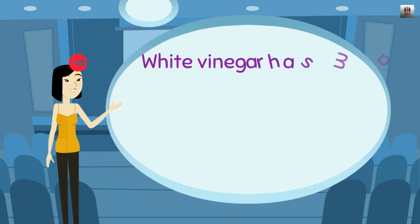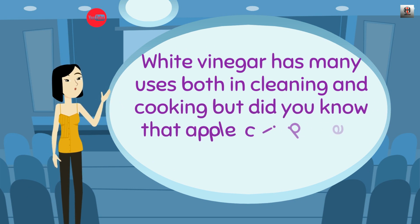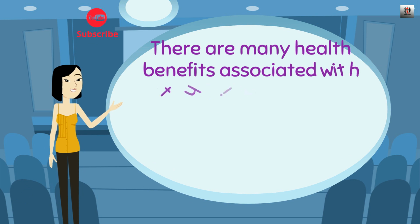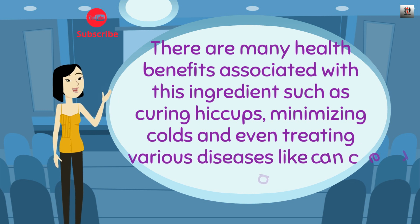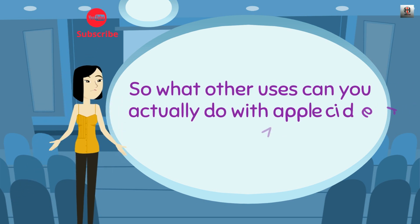White vinegar has many uses both in cleaning and cooking, but did you know that apple cider vinegar actually has twice more benefits? There are many health benefits associated with this ingredient, such as curing hiccups, minimizing colds, and even treating various diseases like cancer and diabetes. So what other uses can you actually do with apple cider vinegar?